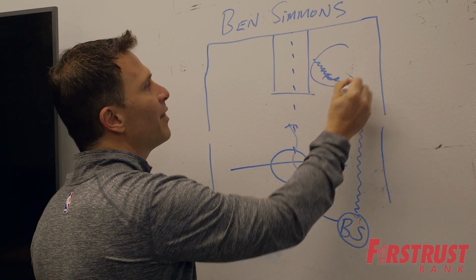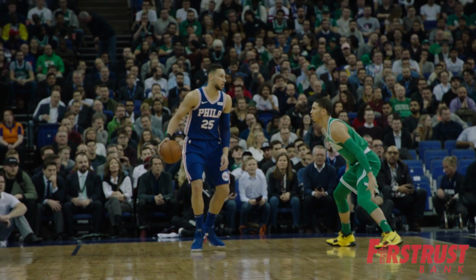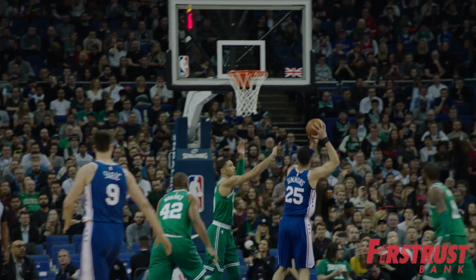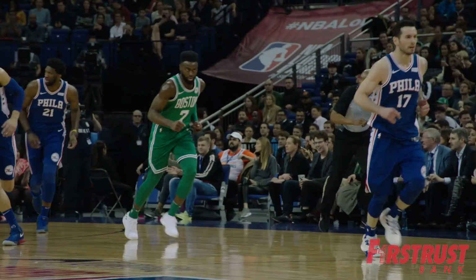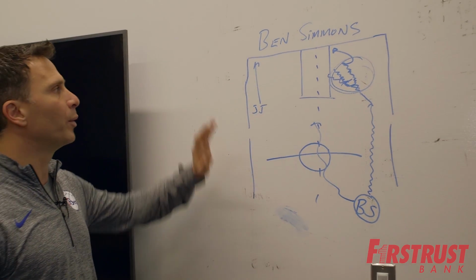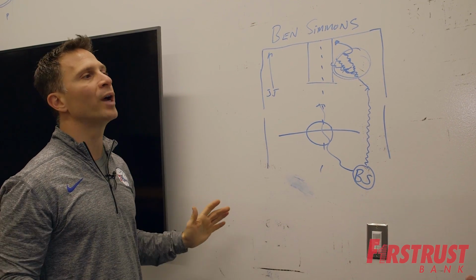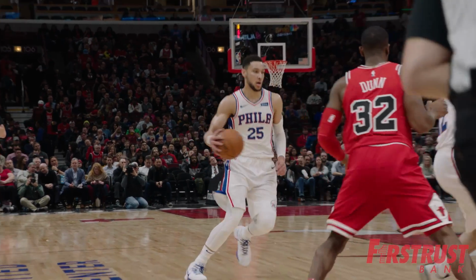Now once he's got the ball in this area, he can either get to the middle to score or kick out to, let's say, JJ or Dario or someone running the floor, or he can just hold the ball a little bit longer and keep backing down, and you see he's starting to develop drop steps in other areas to score. So although we have half-court plays that will get him the ball in the low post, we can always call that. He's most effective in transition because it becomes two layers.